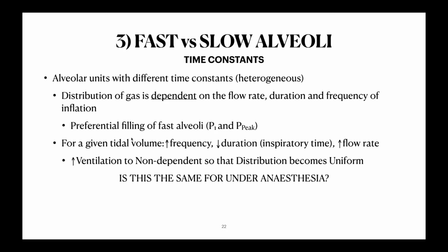Now, for a given tidal volume, so here, I'm just saying that the tidal volume is fixed. I'm not increasing the tidal volume as I would in exercise. Increasing frequency or decreasing the duration of your frequency, in other words, you're decreasing your inspiratory time and subsequently increasing your flow rate. What you'll see is that there'll be an increase in ventilation to the non-dependent lung, so that distribution becomes uniform. And that is similar to what happens during exercise. So when you increase your inspiratory flow rate, your distribution becomes more uniform because more proportion of the ventilation is now heading off to your non-dependent lung.